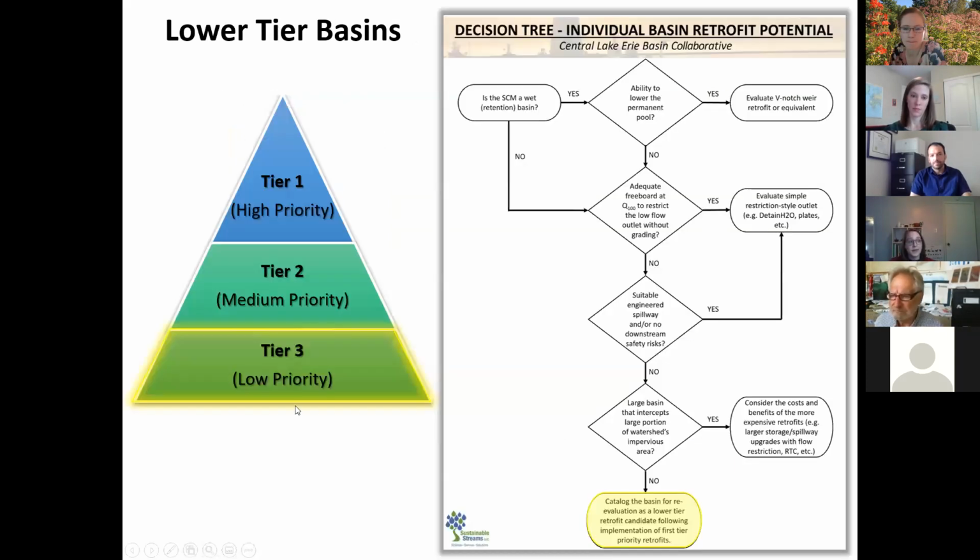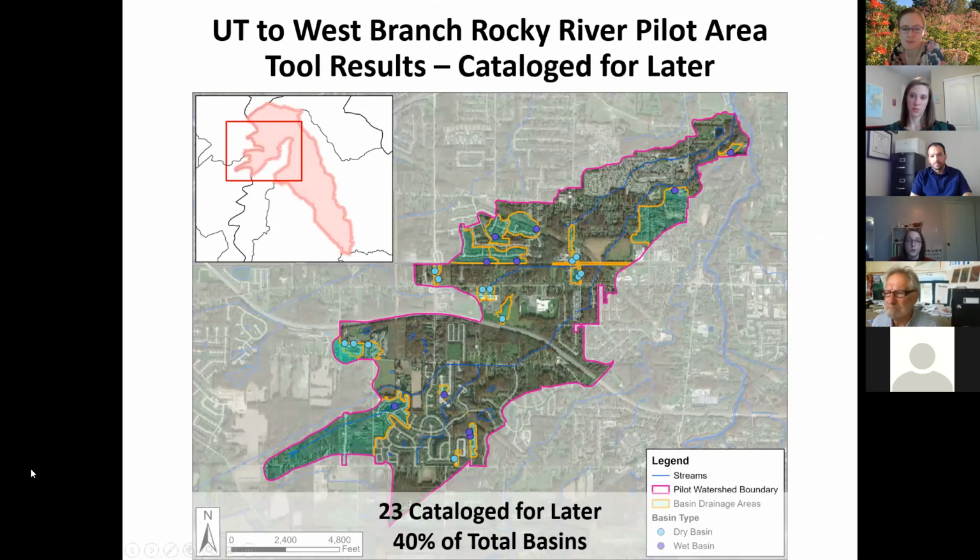And then the basins that didn't clearly fit into any other categories get cataloged for later. So while 23 basins got cataloged for later, this doesn't mean that they're immediately removed from the opportunity list. They're just saved for later opportunities that might be more appropriate for them.